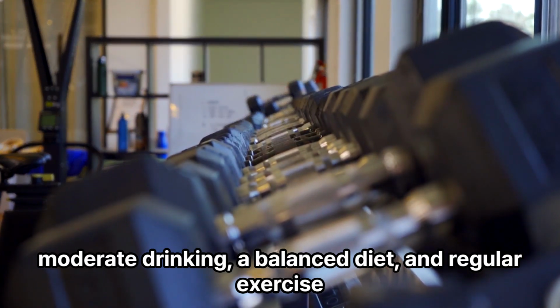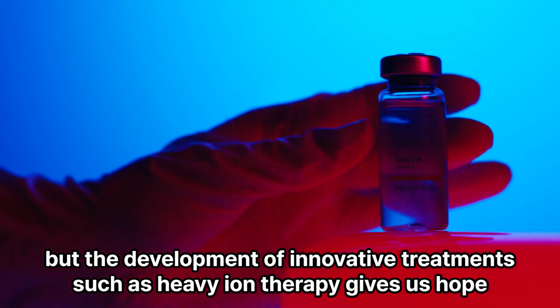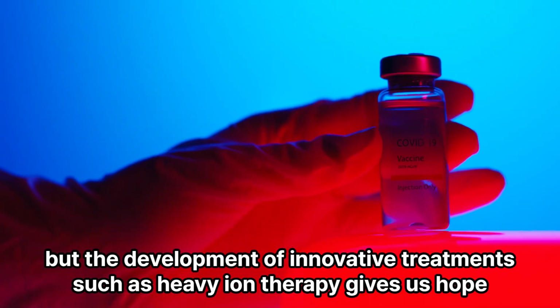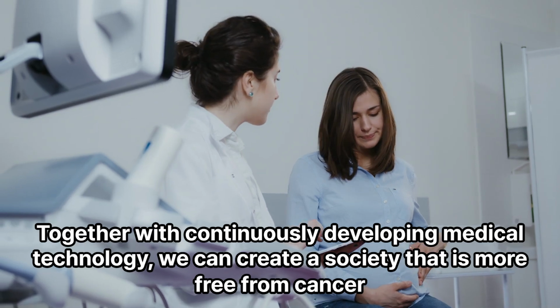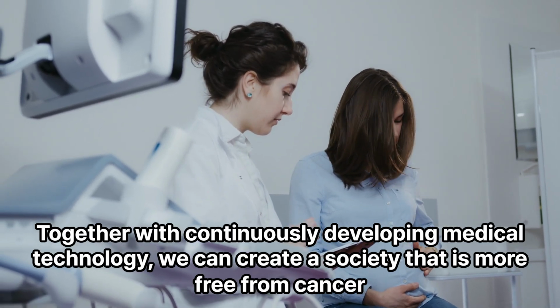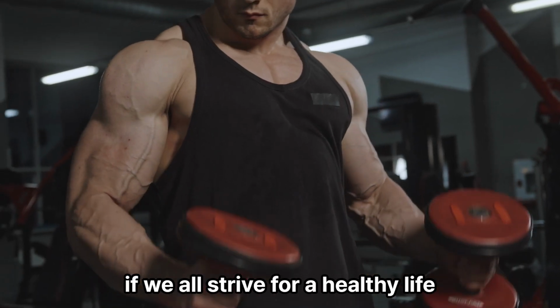Cancer is still a major burden on our society, but the development of innovative treatments such as heavy ion therapy gives us hope. Together with continuously developing medical technology, we can create a society that is more free from cancer, if we all strive for a healthy life.